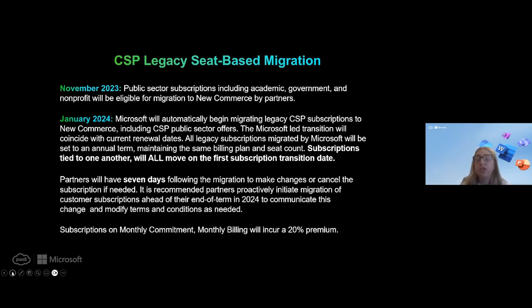This is your own option. You're not forced to do so quite yet in that November timeframe. But starting January, Microsoft's going to start doing an automatic migration of all legacy offers. That is commercial and that public sector.